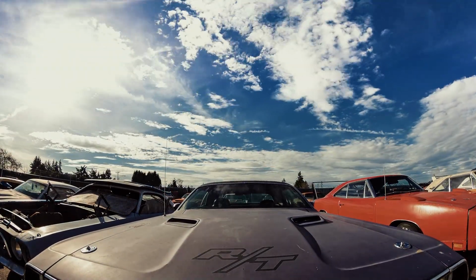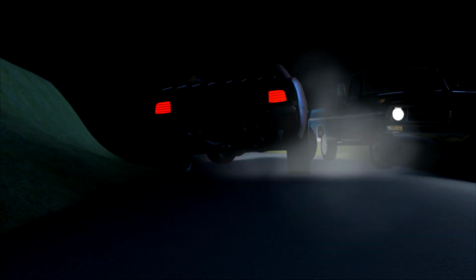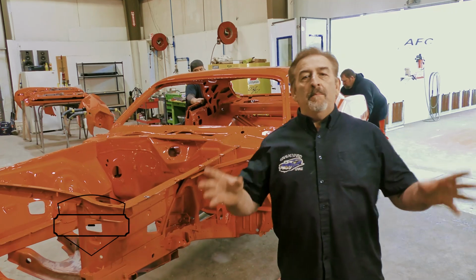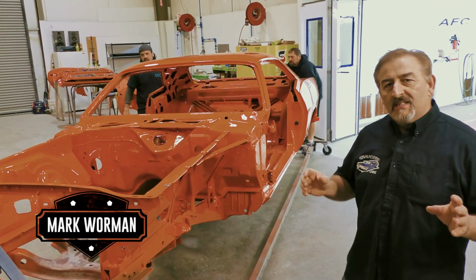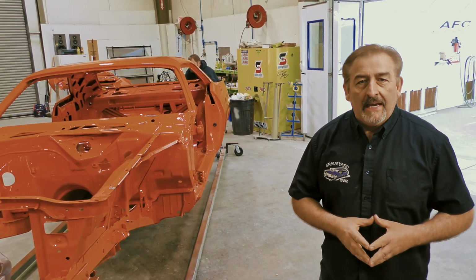On February 24th, 1971, this 446-barrel Cuda was born. On July 5th, 1981, it was raced, wrecked, and left for dead. The pre-paint work is done on this car. We're assembling the panels for fit. It will then be ready for its final paint and assembly.